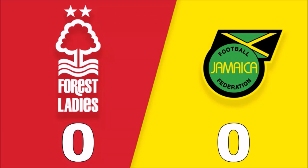Edwards goes down in a heap under the challenge of Sweatman, but the referee says play on. Sweatman with the ball for Jamaica. That's up and over Walters' head, and is collected by Thomas in the Forest goal. She bowls it quickly out to Wilson on this right-hand side. Goes back to Harkin. Harkin square to Walters.